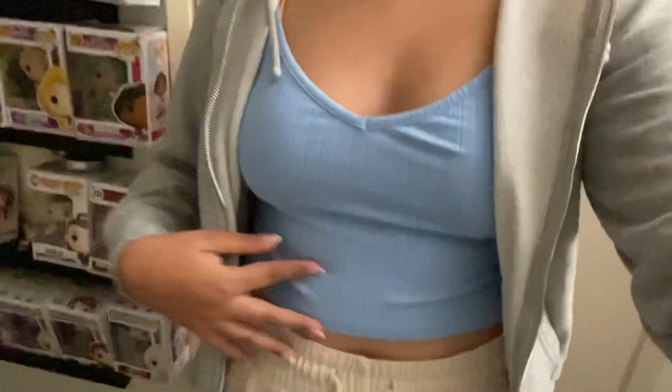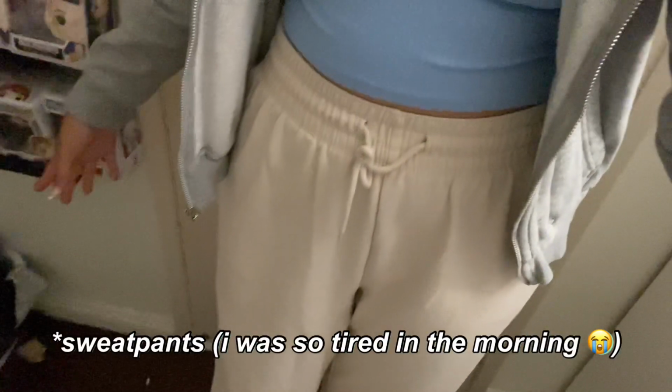It's 8:40 and I got dressed and I have my swimsuit under because I heard it's better to go to the water slides and stuff the first day. So I'll do a little fit check. My jacket's from Forever 21, my shirt's from Forever 21 or Target. My sweat shorts are from Cotton On and my shoes are Converse.